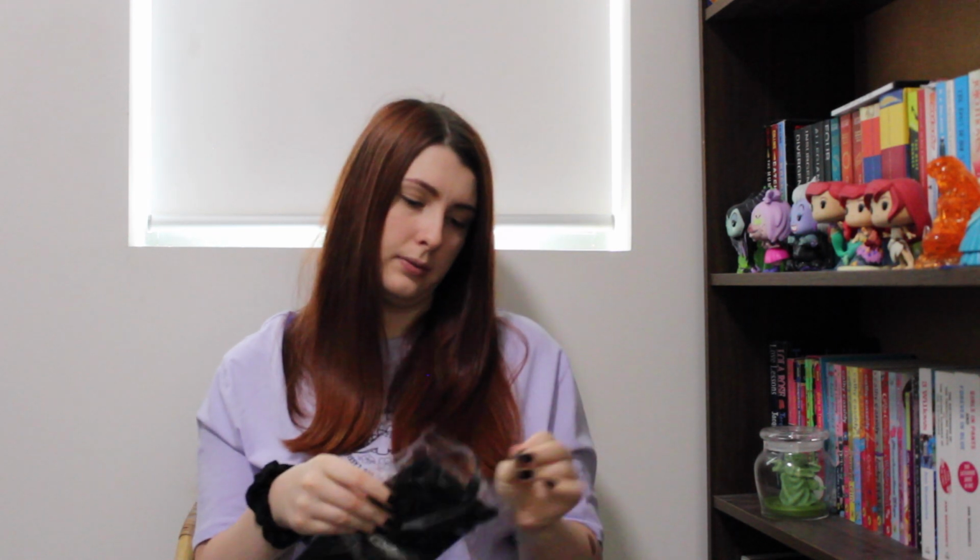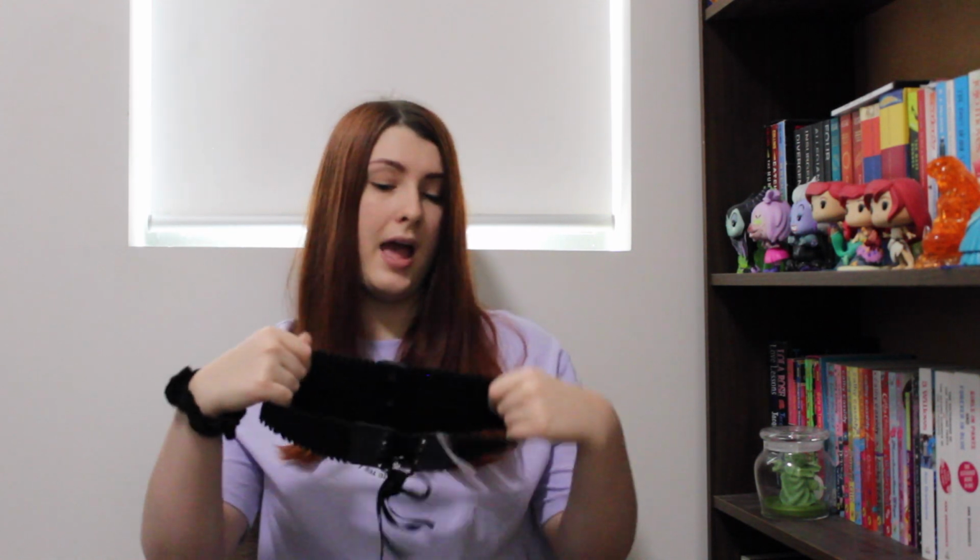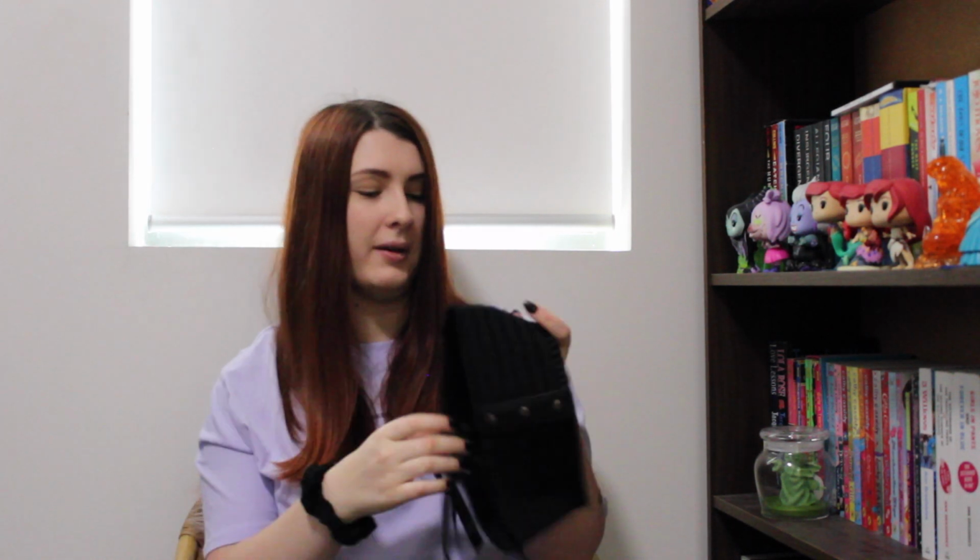Okay, next belt. Already looking at this one, I think I like it more than the other one. We'll see how we go though. Okay, let's open this up. I am pretty sure this is exactly the same as one that my friend was wearing the other day. I saw it, I loved it, and she said she got it from Shein and it was super cheap. So I thought, all right, let's go find something the same, if not similar.